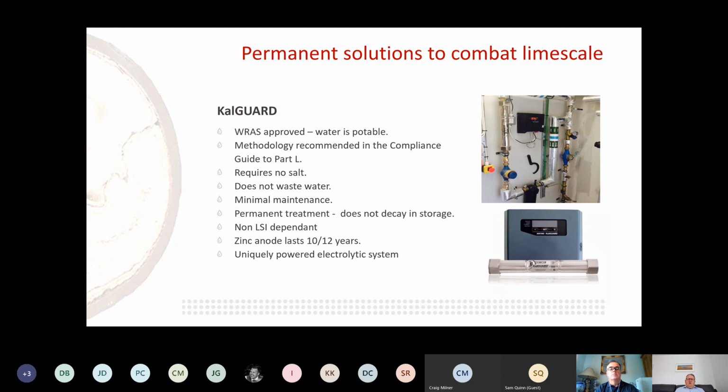And we have our CalGuard. Well, as you can see from the list, you can put it on the potable side of the system. It's WRAS approved. Going back to the first slide that we looked at, it's an electrolytic device, one of those recommended under Part L. It doesn't waste water, so every drop of water that goes through the unit you can consume.